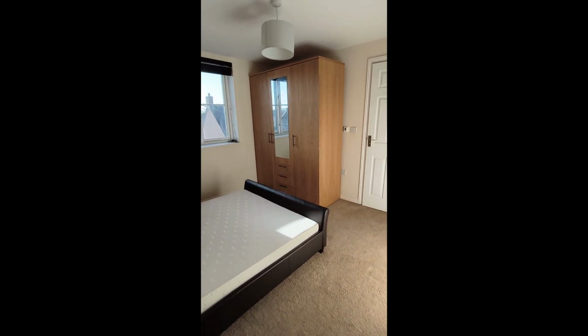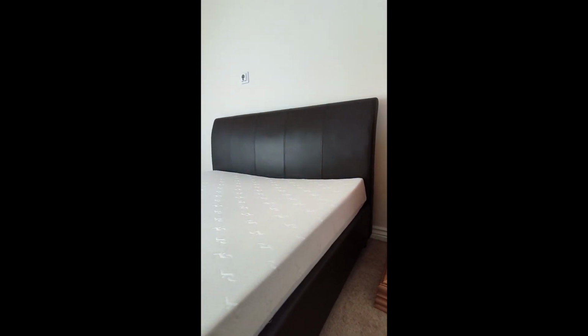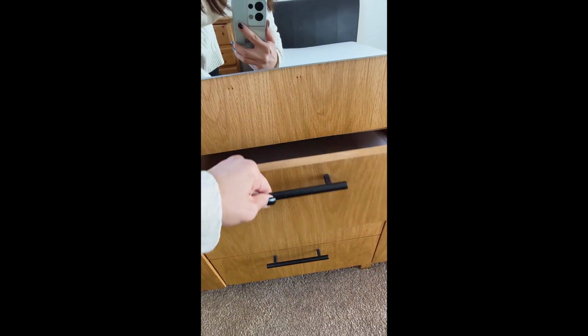As you can see, it is a good size with a double bed, in a very clean condition, clean carpet, and furnished. A highlight of this whole flat is that it has underfloor heating throughout the whole flat, and this is a made-to-measure wardrobe finished with oak veneer and good size around the bed.